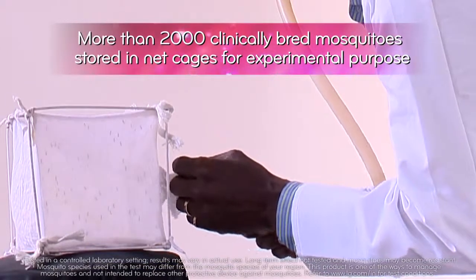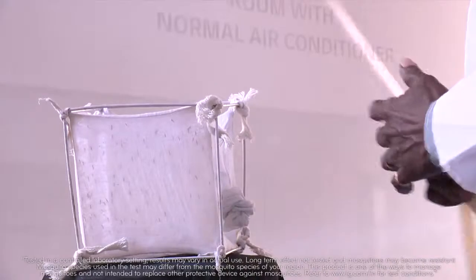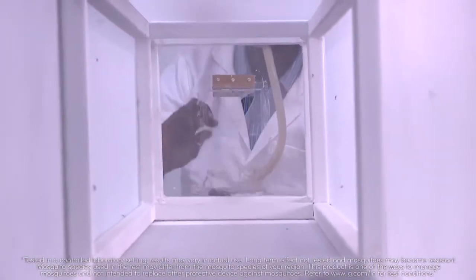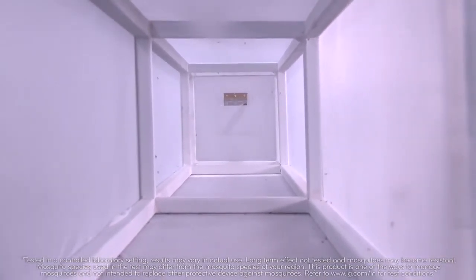Clinically bred mosquitoes were collected in a glass tube, and were first released in the chamber of the room with the normal AC. As we can see, the mosquitoes were flying all over inside the tunnel with perfect ease.